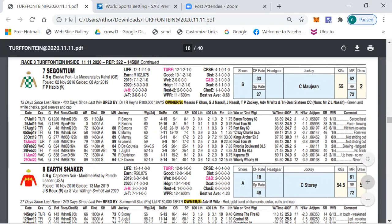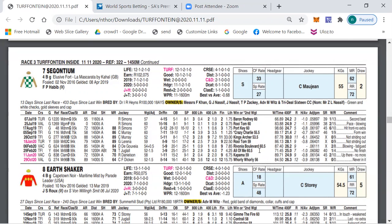Drawn 2. He ran off a merit rating of 88 and now a 62. He's been running constantly against a much higher opposition. Sometimes good races, sometimes a bad race. Here he ran behind Rivonia Boulevard. Rivonia Boulevard has won since. Behind All of Me, I give All of Me a good chance. Kapama has won another race.